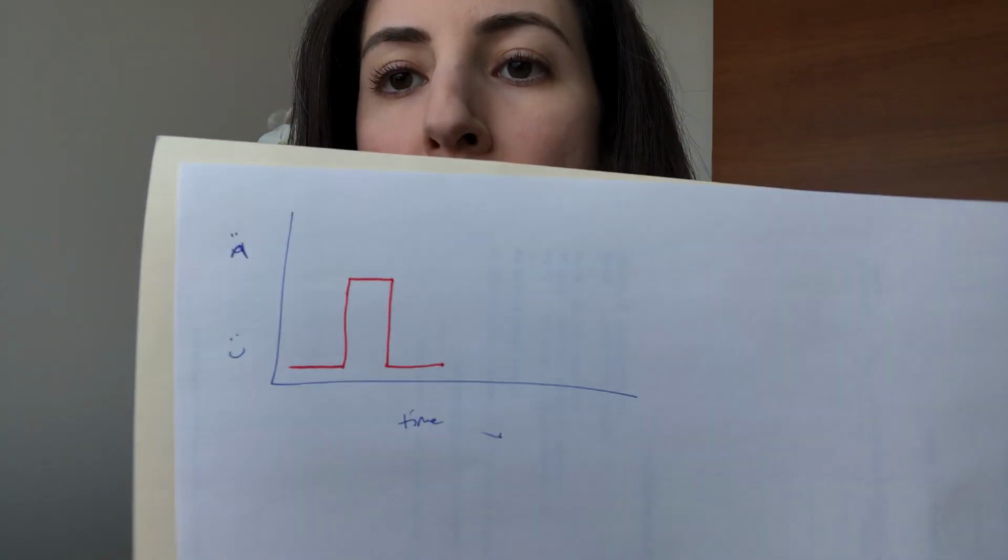Somebody's going about their life, they have no symptoms, and all of a sudden, maybe overnight, they wake up and they can't see well out of their left eye. They have an optic neuritis, that's their first MS symptom, and that lasts for a few weeks, and then they go all the way back to normal. They don't have any symptoms left. That's what that would look like, right?